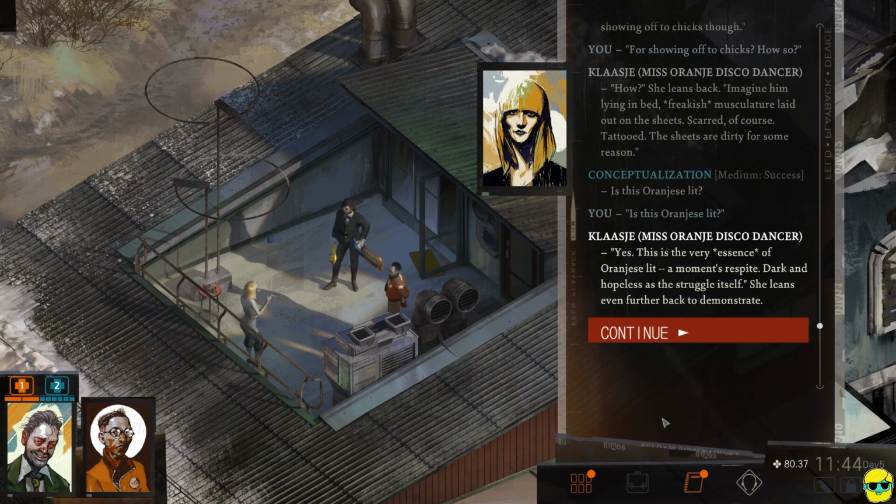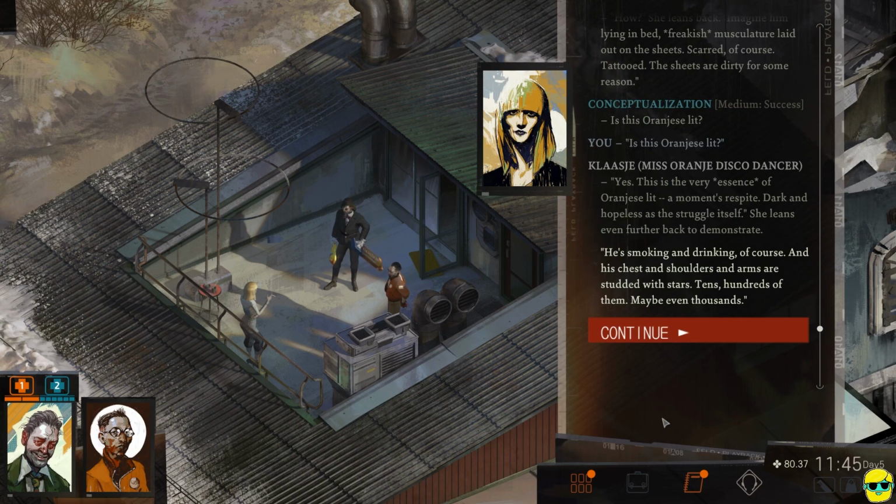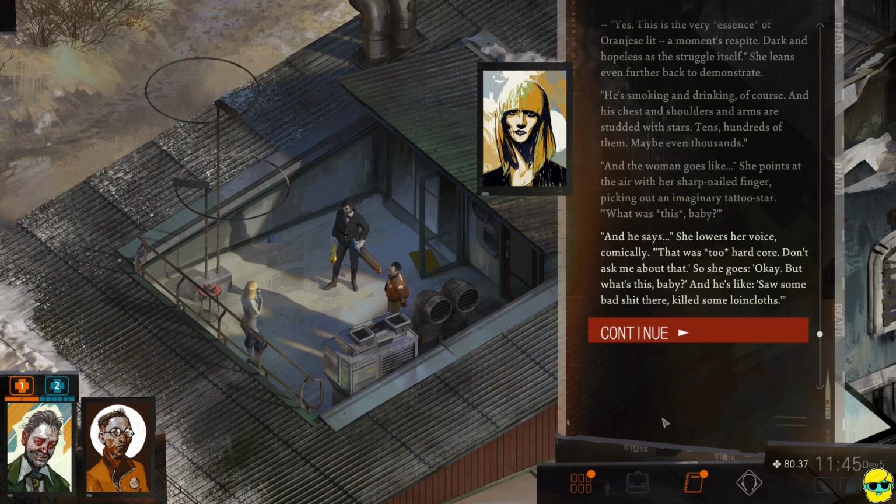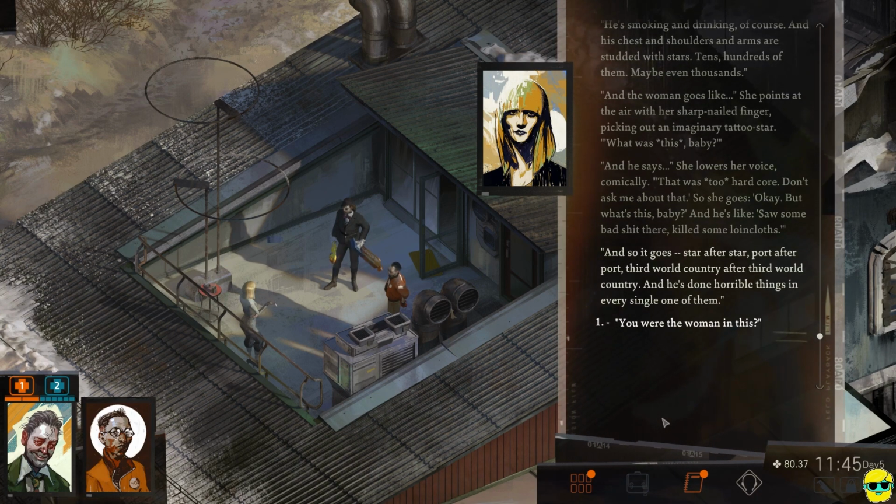She leans even further back to demonstrate. He's smoking and drinking, of course. And his chest and shoulders and arms are studded with stars. Tens, hundreds of them. Maybe even thousands. And the woman goes like, "What was this, baby?" And he says, "That was too hardcore. Don't ask me about that." So she goes, "Okay, but what's this, baby?" And he's like, "Saw some bad shit there. Killed some loincloths." And so it goes. Star after star, port after port, third world country after third world country. And he's done horrible things in every single one of them.